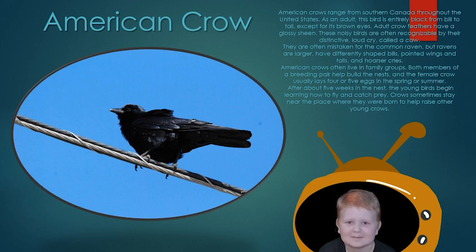Both members of a breeding pair help build the nests, and the female crow usually lays 4 or 5 eggs in the spring or summer. After about 5 weeks in the nest, the young birds begin learning how to fly and catch prey. Crows sometimes stay near the place where they were born to help raise other young crows.